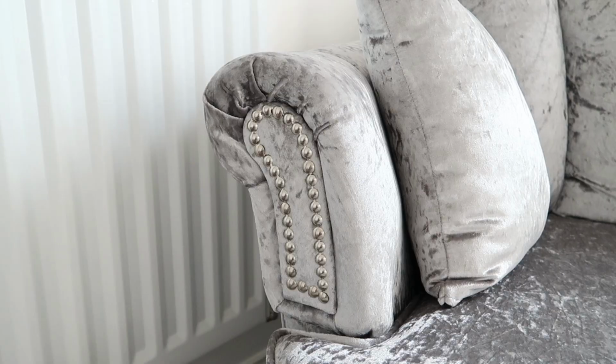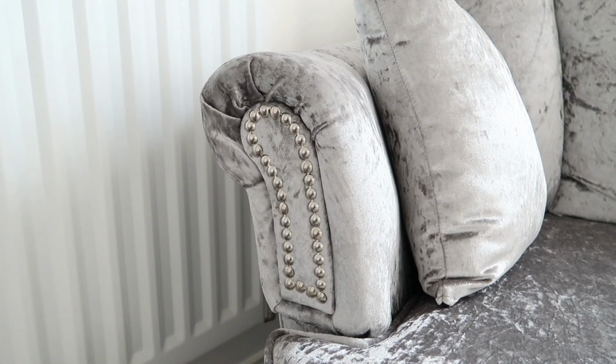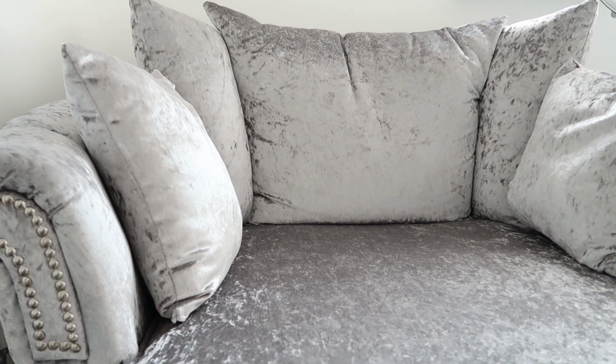And then finally, the other corner of the room. I don't know whether you can see this properly. I will be doing cutaways where you will be able to see it properly, but this is my little armchair, and I say little, it's actually quite big. It takes up a large portion of the room.